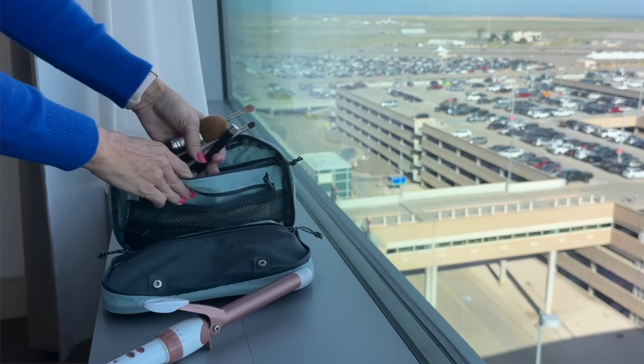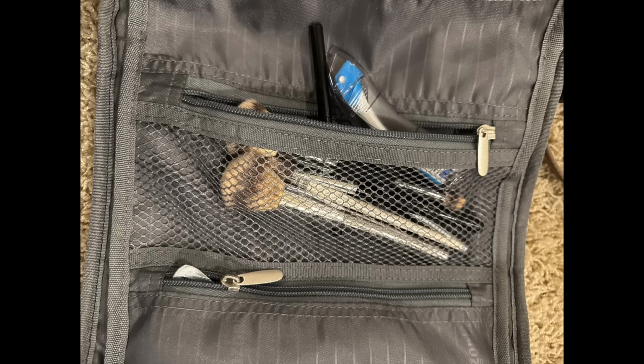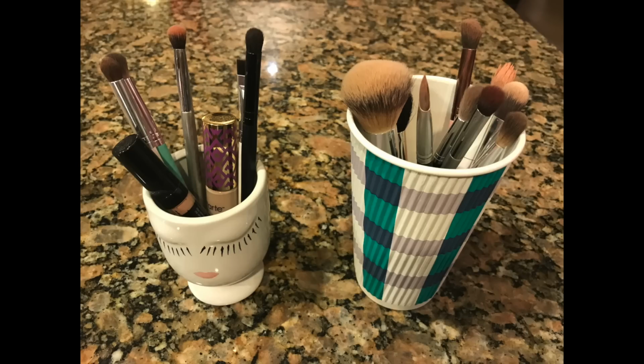Here are some tips for packing makeup brushes. Pack only what you need for that trip. You're never going to see these people again. Pack them in a plastic baggie or one of your other toiletry pouches. When you get to the hotel, just put those makeup brushes in the bathroom glass.